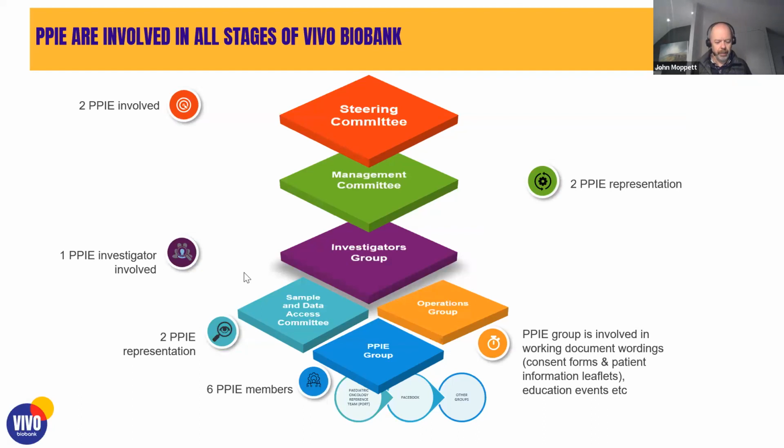I just want to touch on this importantly, which is where parents and patients are involved in the process. And the answer is everywhere. So we have a fairly multi-layered process of how we run the bank. Starting at the top, we have a steering committee where those with a vested interest in what we do, we report to them and they see how we're doing. That's our funders and various other external bodies like Genomics England. And we have PPI representation at that level.